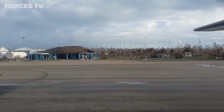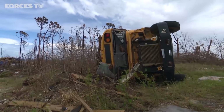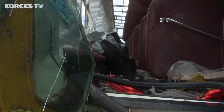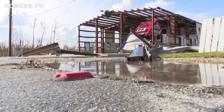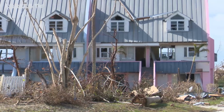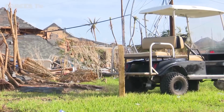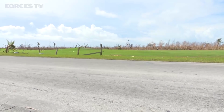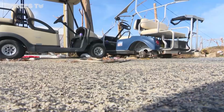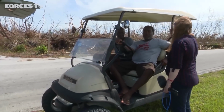As we land, the first glimpse of destruction. This is what's left. The devastation is jaw-dropping. The fundamentals of life wrecked. Emergency services devastated. And the island's tourist hotspots ravaged. 2 weeks ago, this was a luxury golf course. The golf buggies that survive are for some the only means of transport, and those that remain will never be the same again. I thought that was the end of the world, to be honest. I thought we was about to die, but we survived.